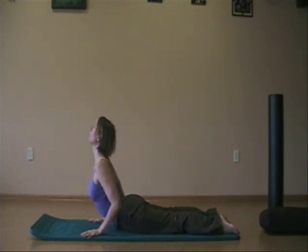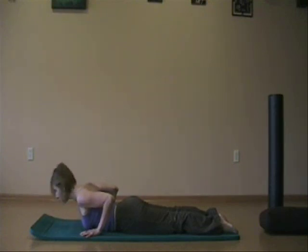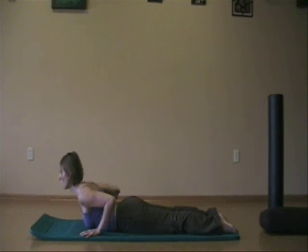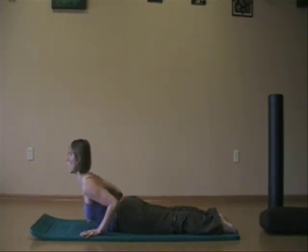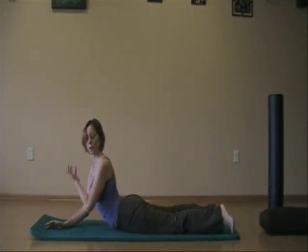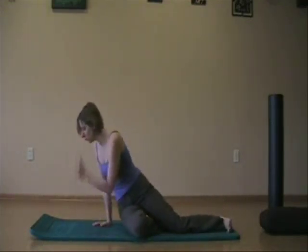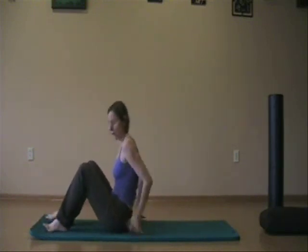And down. If you can't get up that high, you could just choose to do this. And down. And then you just kind of keep working through that spot. The main thing is we're trying to open that chest again. Breathing deeply into those ribs. Finding that expansion. If you do find that one a little bit tricky, let's do the shoulder bridge instead.